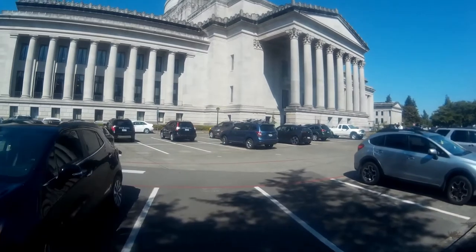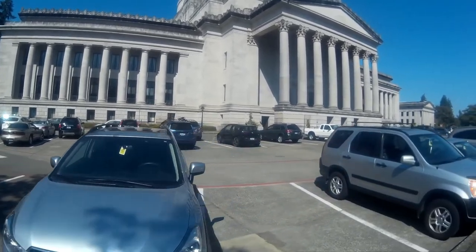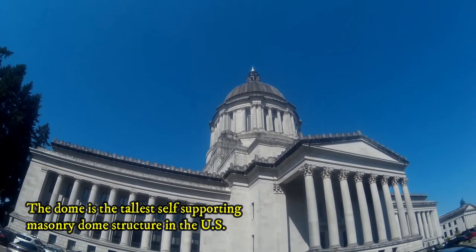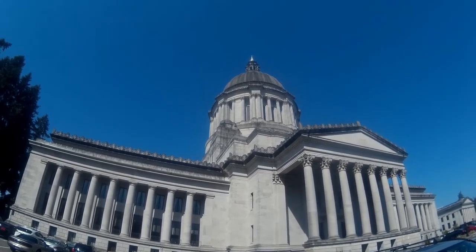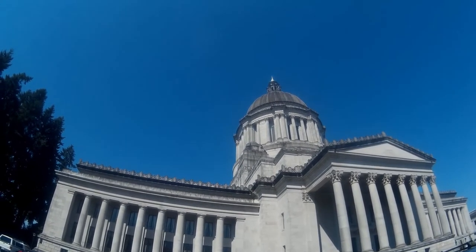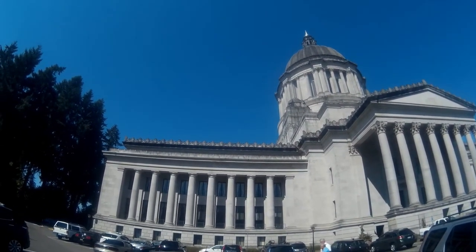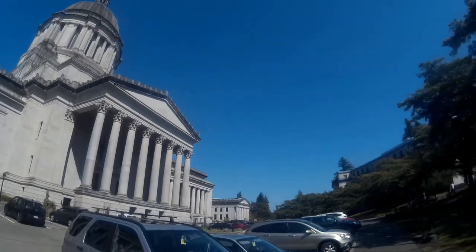This is the rear of the legislative building. But it's a very nice shot of the Capitol Dome. I don't know if you can see it in the video, but the top looks like a Parcheesi piece. The top part of it looks like it's bright silver or platinum or something. It's very, very shiny. The rest of it is concrete or marble. Quite an impressive building.